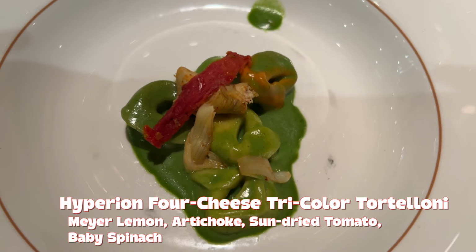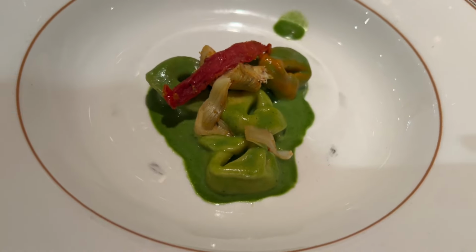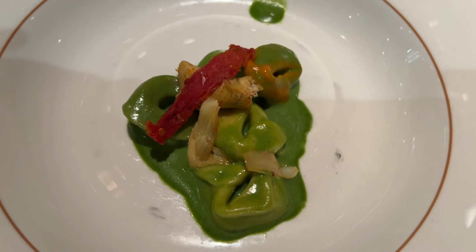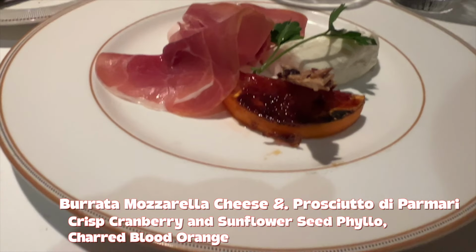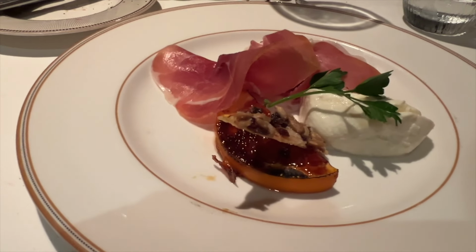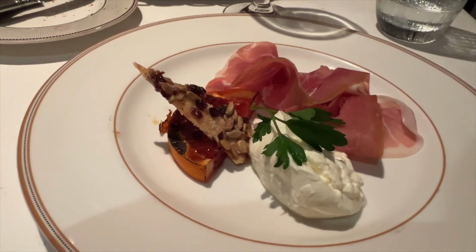This was my appetizer and I ate the entire thing, and I definitely could have had seconds. It tasted like homemade pasta. The cheese was delicious. I kind of wish I had this for my entree. For my appetizer, I had a blood orange charcuterie kind of board, mini size. It was 3 or 4 bites and it was delicious.